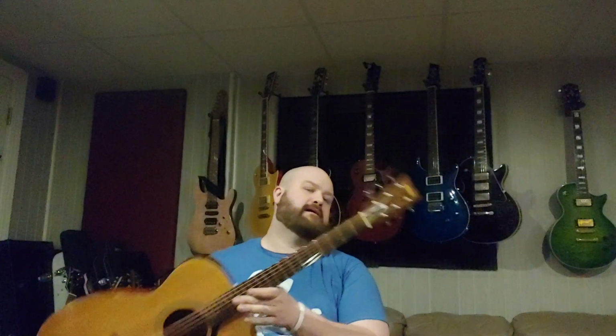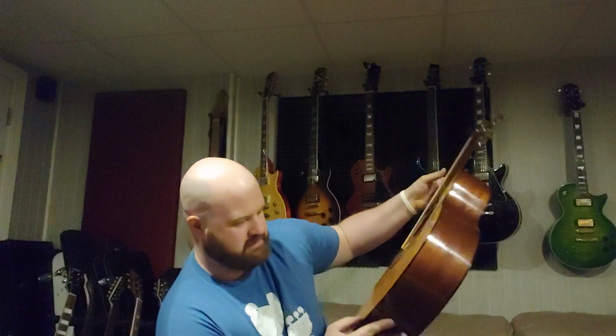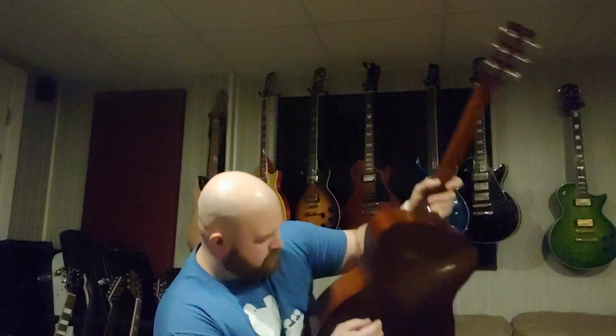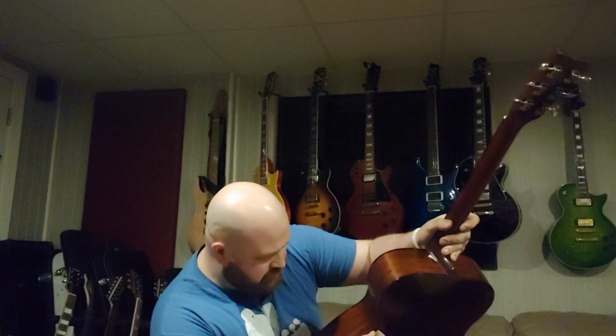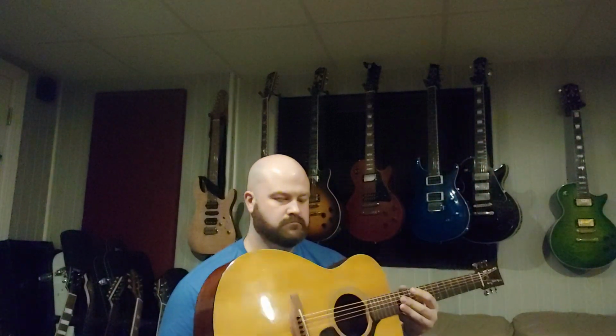1969 Nippon Gaki Red Label FG150 Yamaha. Made in Japan. Got it off Reverb. He did say there's a little bit of binding damage that can be fixed, where it's coming away from the body, and it is a little bit here. I can fix that with some super glue and some string. $1969.